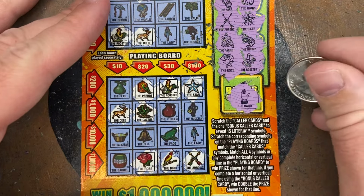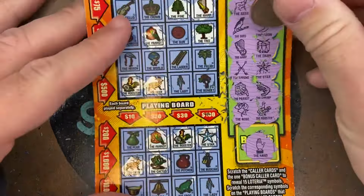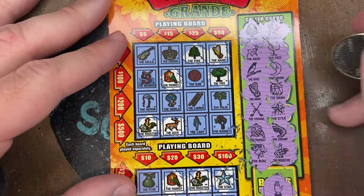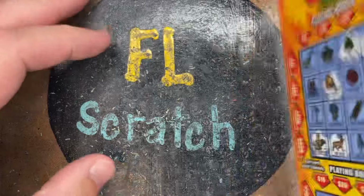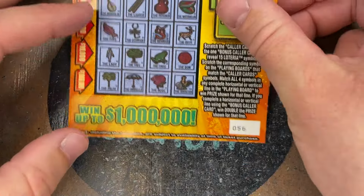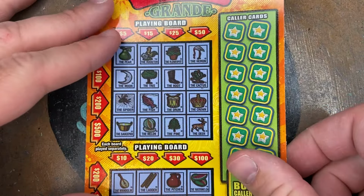Make sure we don't have a bell here. Just double check it real quick. We don't have a bell. All right, no bell. But we do have a rose. No rose on top. So guess what, folks? This is a loser! We are moving right along to the last ticket, which is ticket number 56.